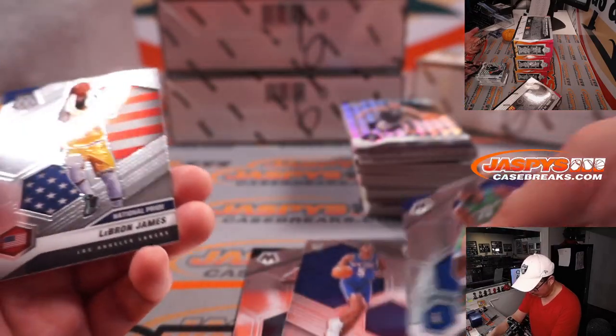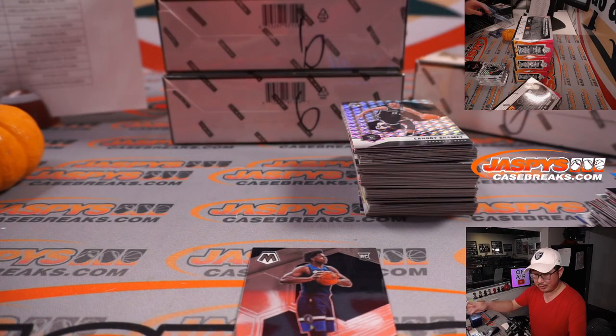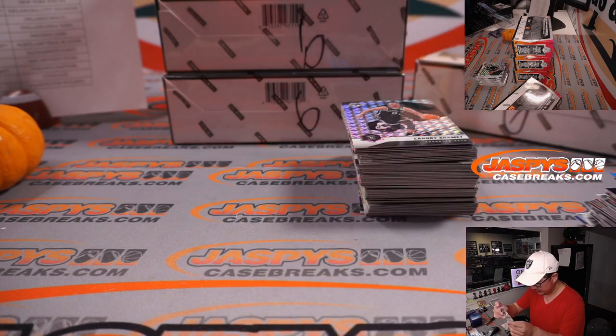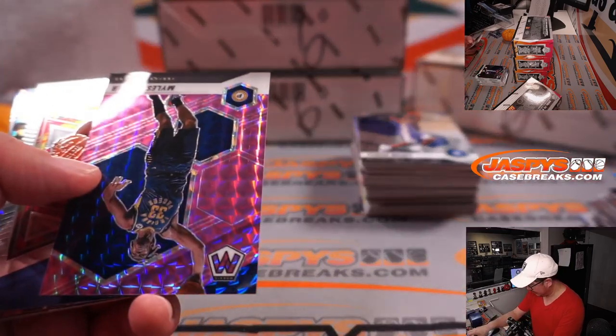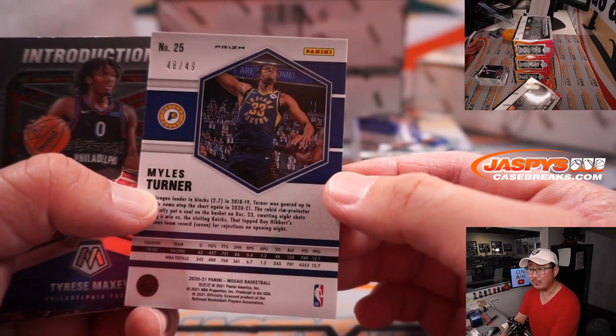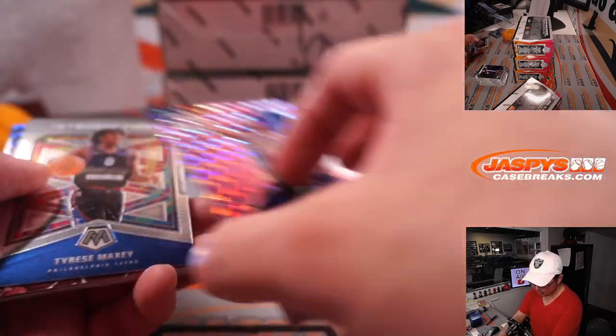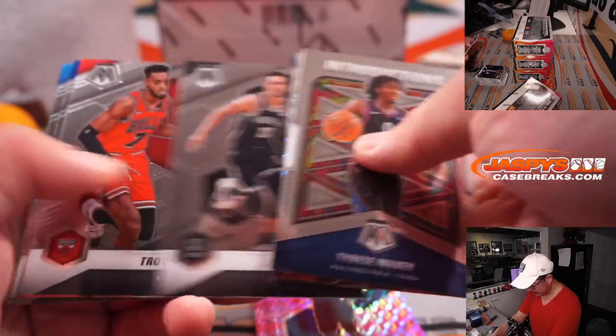Anthony Edwards, NBA debut. Emmanuel Quickly emerging right here as well. David B. And Quickly getting some more minutes. Kemba not as involved. Emmanuel Quickly benefiting from that with minutes. 48 out of 49, Myles Turner for the Pacers. That's going to go to Brian K.